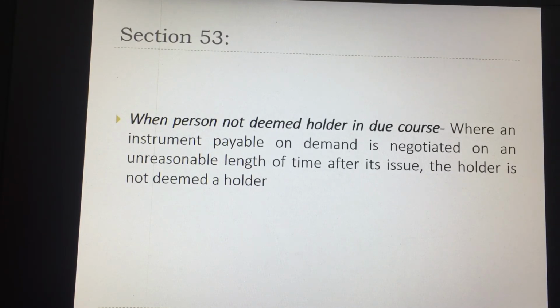When is a person not deemed holder in due course? Where an instrument payable on demand is negotiated an unreasonable length of time after its issue, the holder is not deemed a holder in due course.